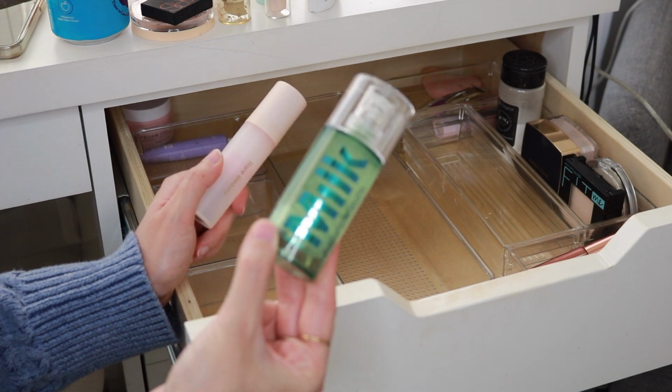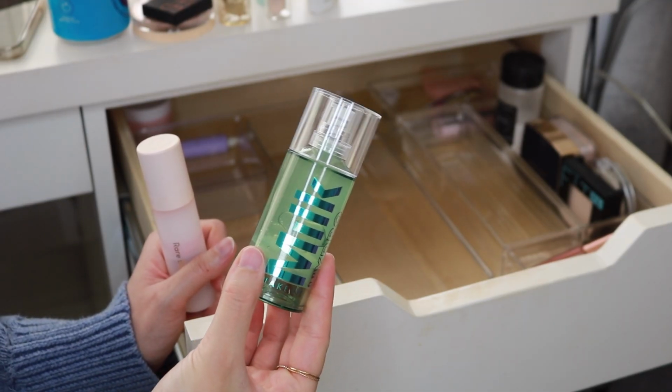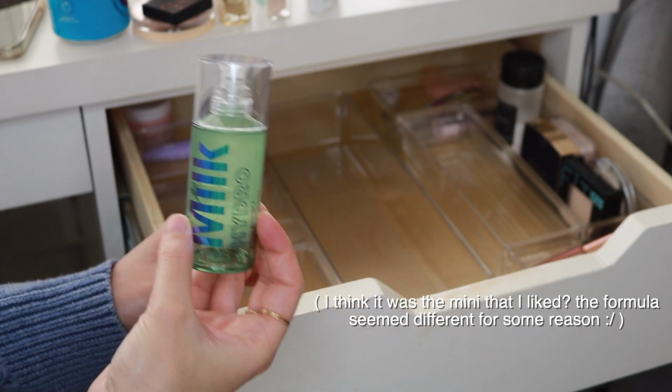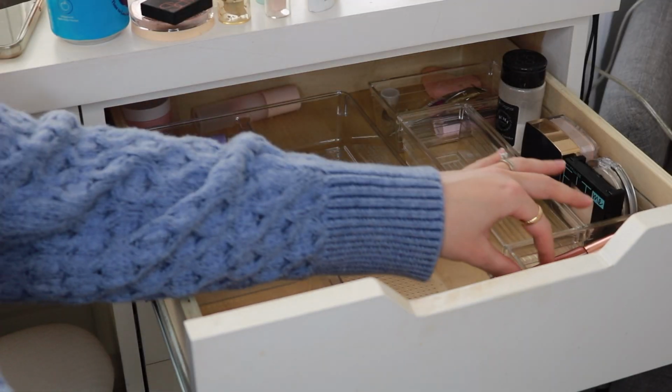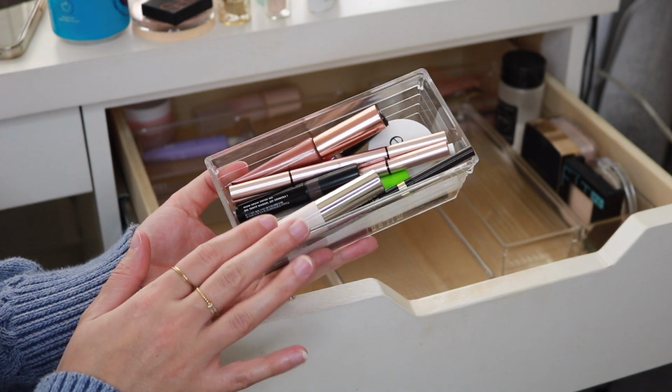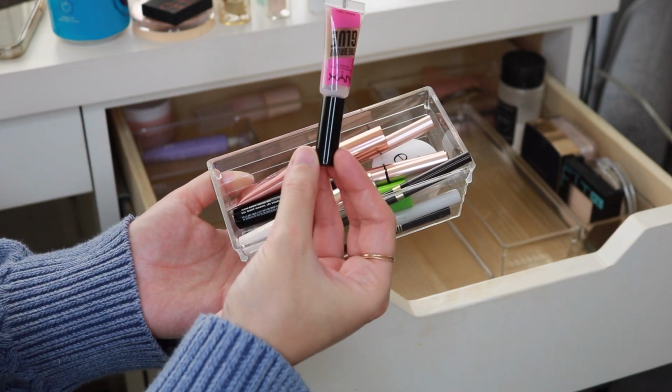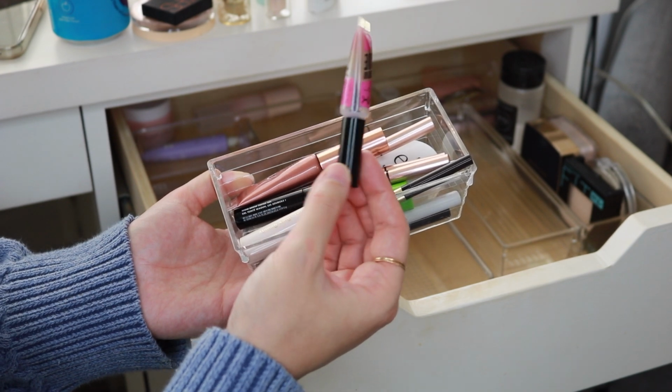I don't know if it's just my skin type. I will say I did feel like the first few times I used it, it wasn't bad, but it just went downhill. So that one's going. All I really have left in here now is my little like eyebrow tub. This NYX brow glue I think is on its last leg, so that's gonna go.